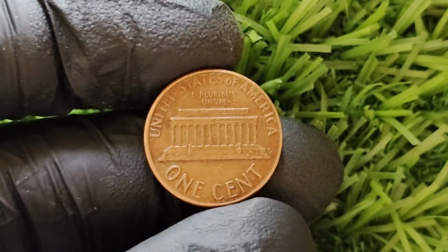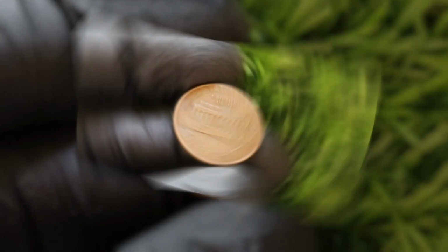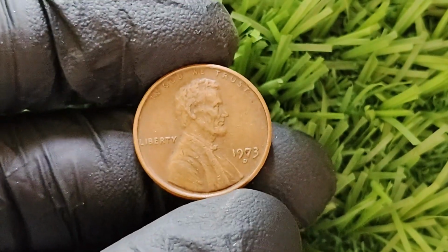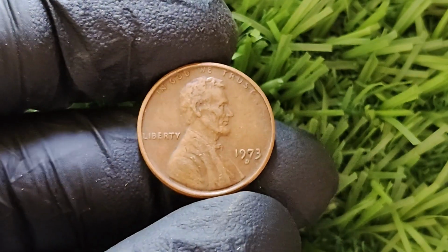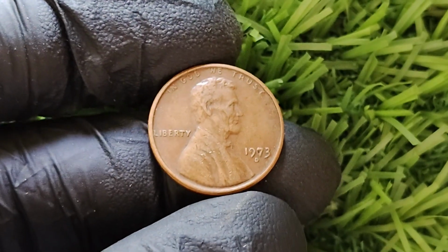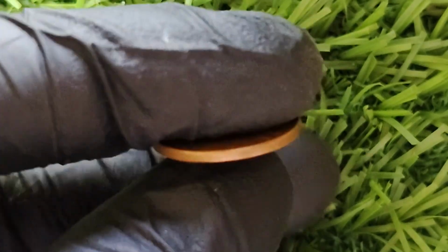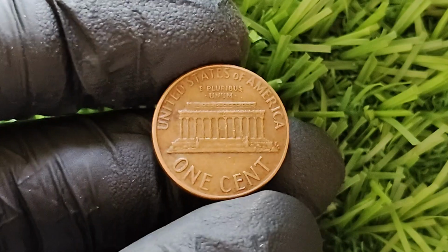Now, let's talk shop. How do you know if you've got one of these golden geese hiding in your change jar? Inspect for errors. Look for any signs of doubling on the date or letters, off-center strikes, or parts of the design missing or warped. Condition. If it's scratched up, bent, or looks like it lost a fight with a lawnmower, it's probably not your jackpot. But if it's crisp, shiny, and looks like it was minted last week, get it checked.